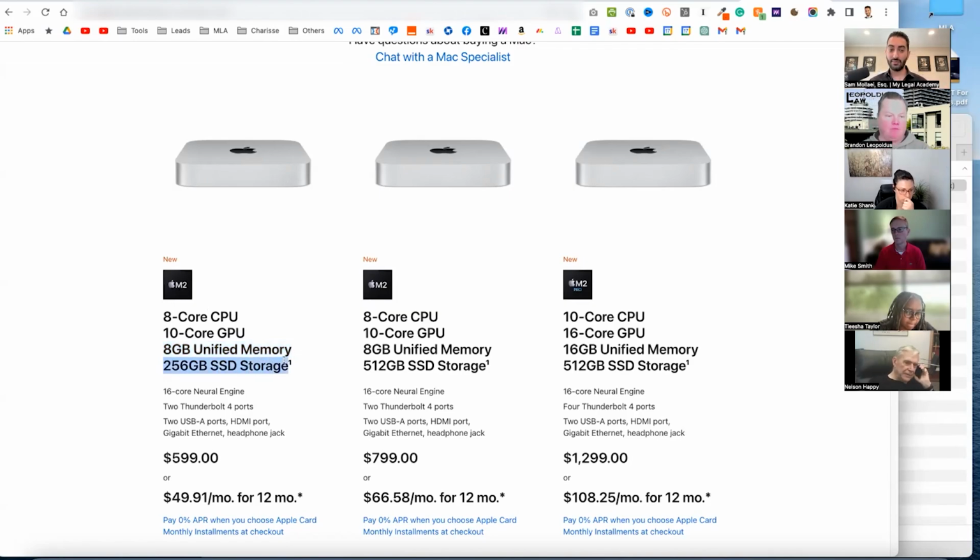And then the other thing that really does matter a lot is the amount of space that you have, which is basically the SSD storage. If you have things stored on the cloud, then that's probably good enough. Or if you have things stored on your computer or you have videos, then you definitely want to upgrade this to something above 512, or even 1 terabyte or 2 terabytes.